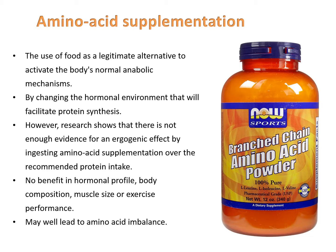Protein synthesis is facilitated by changing the hormonal environment. Amino acid supplementation above the recommended protein intake does not provide ergogenic benefits. There is no benefit in hormonal profile, body composition, muscle mass, or exercise performance when ingesting amino acids above the recommended protein intake. Ingesting too much amino acids can lead to amino acid imbalances.